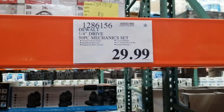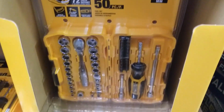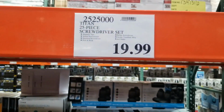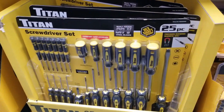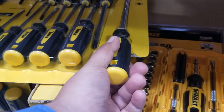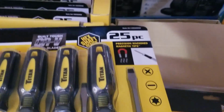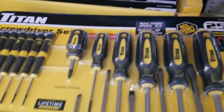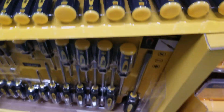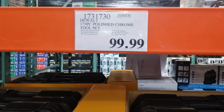Got a 50-piece socket set and some bits. The Titan. Yeah, I gotta say, I felt the grip on that. Seems to be pretty good. Pretty good grip on it. Feels like rubber. The black part is rubber. So it is magnetic, according to that. Then you got the DeWalt for $99.99. 173 piece.